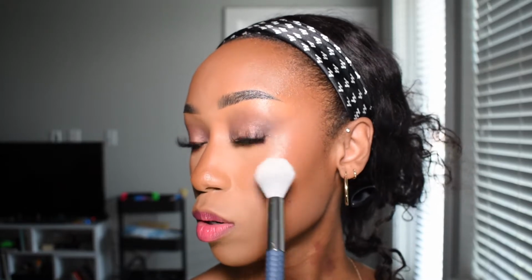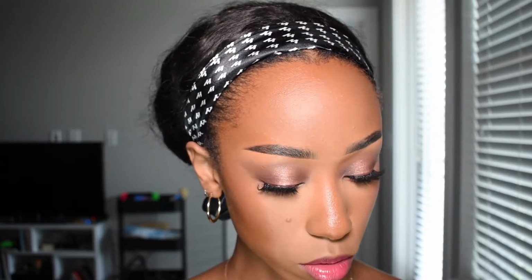Cause why not, y'all? We testing all this stuff out. And I'm gonna start up here on my cheekbones. Okay. Okay, I'm gonna get a little bit more. And I'm gonna blend it into my eyeshadow too, cause why not? That actually complemented the berry shade really, really well. Now I just need to put on some mascara and decide what to do with my lips.